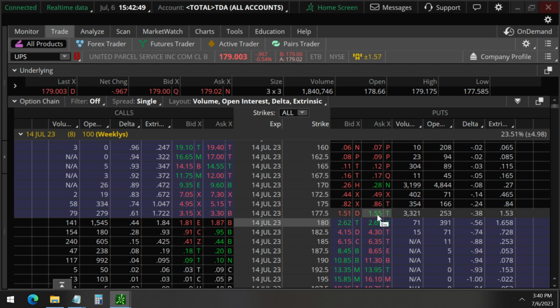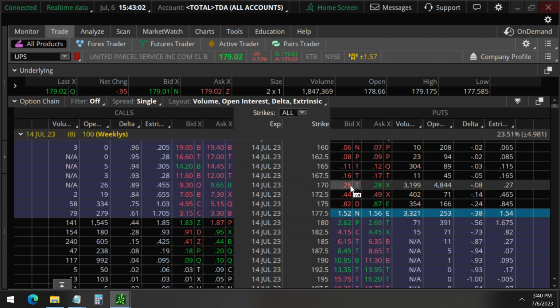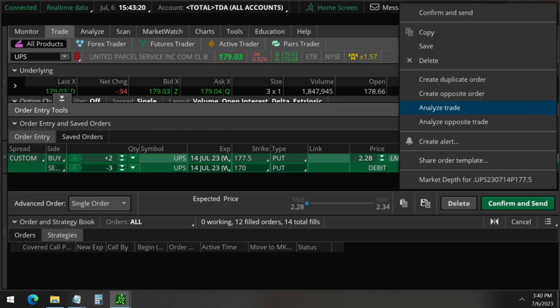Now, if they were opening, then the 177.5 strike puts were bought, and the 170 strike puts were sold. So that was a ratio of 2 to 3. We saw 2,000 to 3,000, right? So when we analyze this trade, what does it look like?